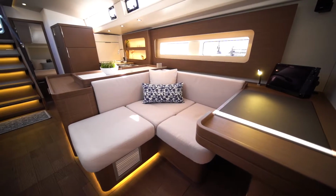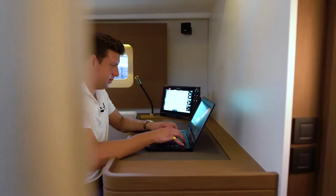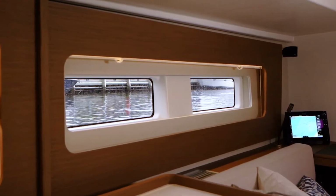A little further to port is the owner's lounge area, which doubles as a nav desk. It's a great place to hang out, read a book, crash, have a drink, look out the windows, or talk with your guests at the table.